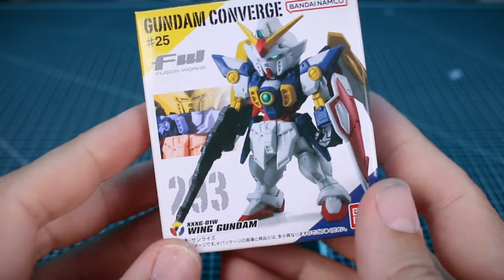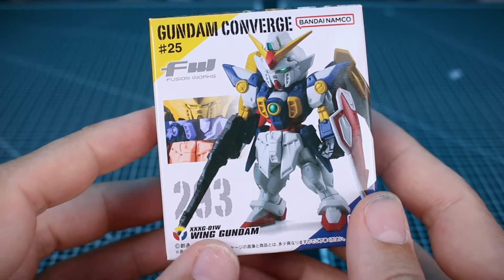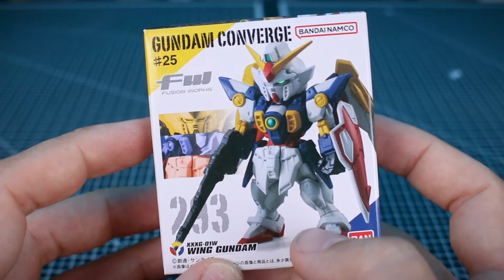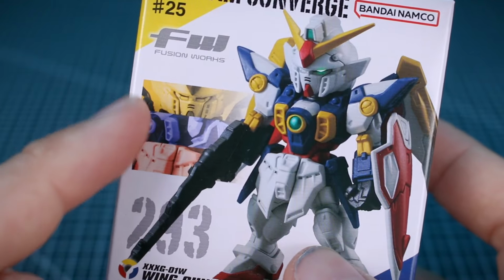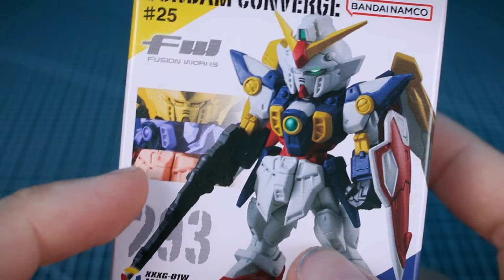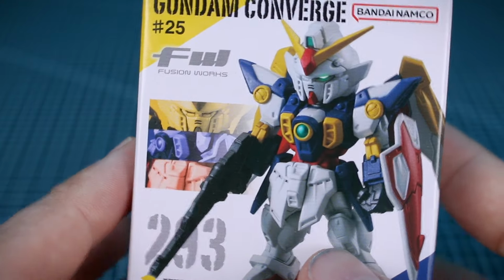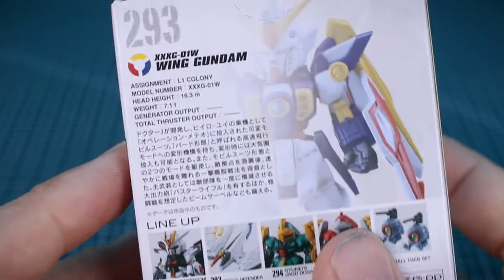But okay, moving on. Up next then, we've got number 293, the Wing Gundam here, and this is just going to be the original TV version Wing Gundam, it looks like. Once again, we've got some detail images here in our three main colors, which again is just kind of lead Gundam: red, blue, and yellow. A tricolor scheme here for the Wing Gundam, of course.